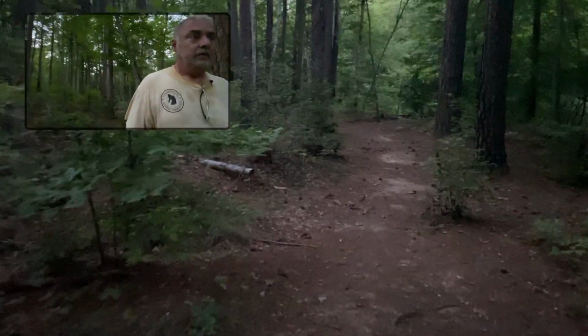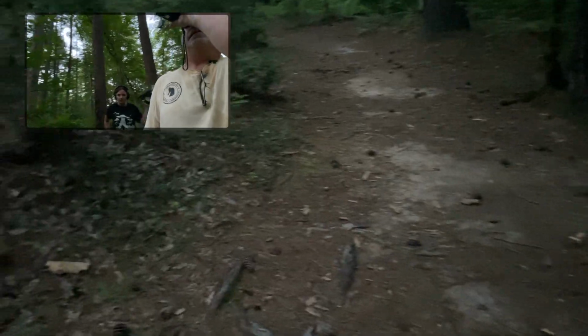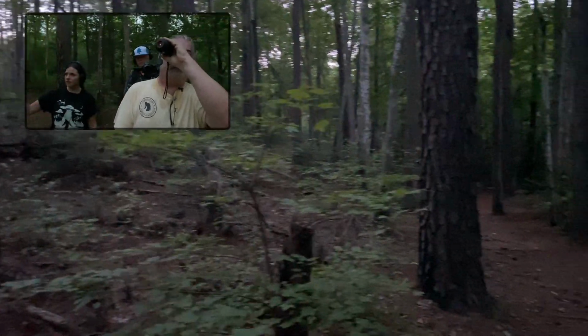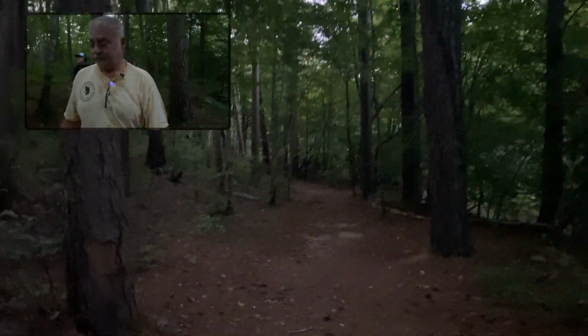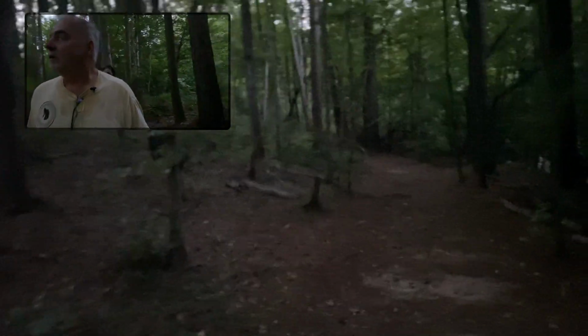Watch all the roots here. Now we're in the low spot. Sounds like a waterfall or something over here. That'd be a good place for Bigfoot to hang out by a waterfall. Makes sense. A lot of times these things that we hear, they'll be here one season, not another. They're made by trees being washed in. You can see all the trees down back here in the water. They'll create a dam. So they're kind of seasonal.